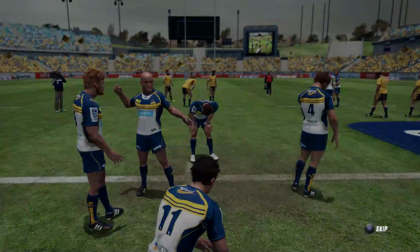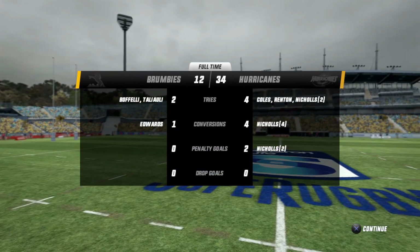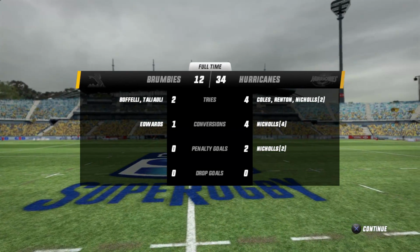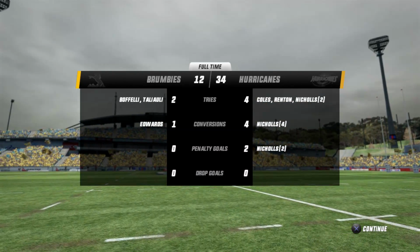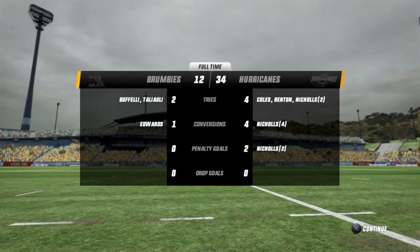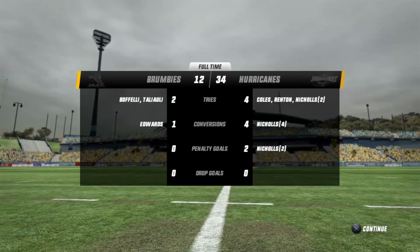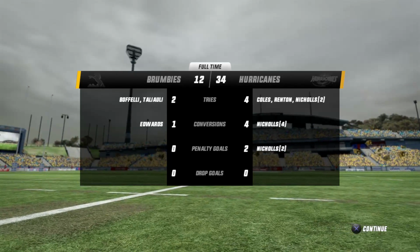But overall, you've got to say it was a tight 38 minutes. But right at the end, it was all Hurricanes for the second half. 2 tries for the Brumbies. And they go to Boffelli and Taliuli. They get 1 apiece. Edwards converted 1. 4 tries for the Hurricanes. Coles and Renton with the 3rd and 4th. But it was Nathan Nicholls who was the only man to contribute in the first half of 2 tries. Nicholls also 4 conversions and 2 penalty goals.